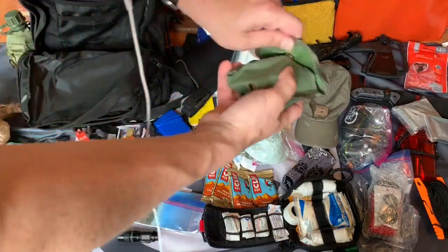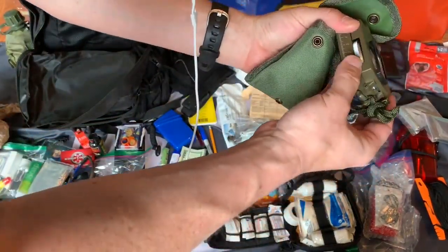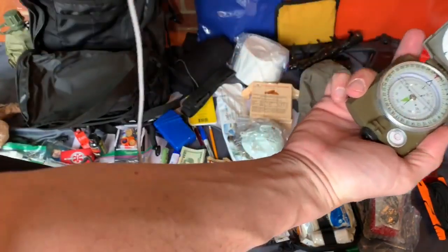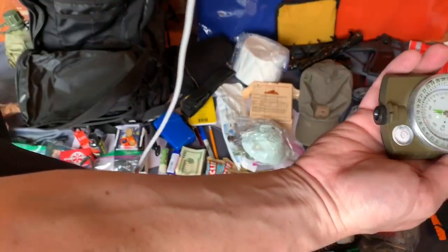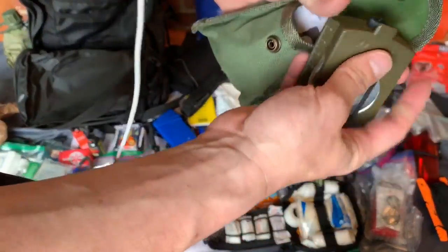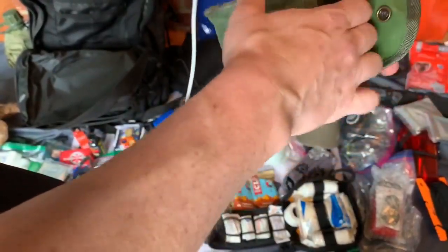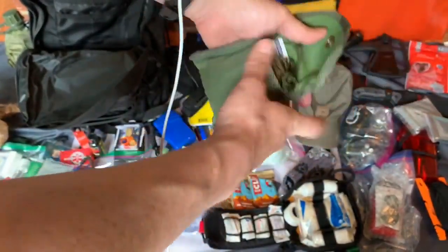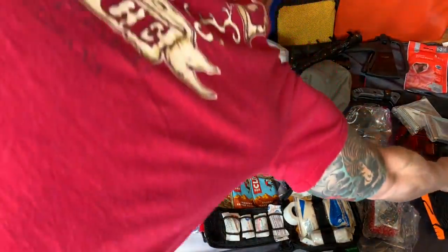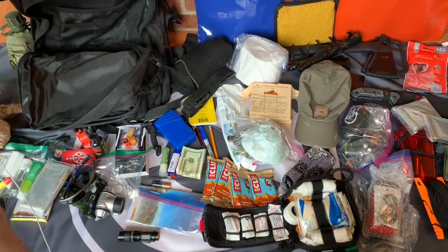Okay. A good compass. All right, got a compass to tell direction. This one was reviewed by thousands of people. Very good compass. So I got one for myself, and I have one in my wife's go bag. So compass is also very important. You can't just do navigation with a map.